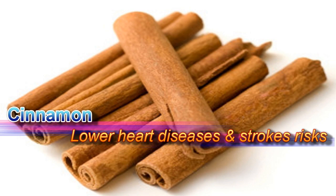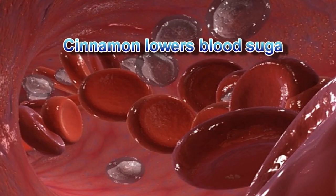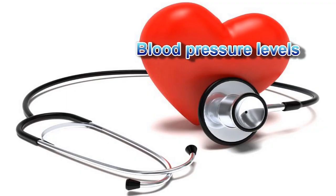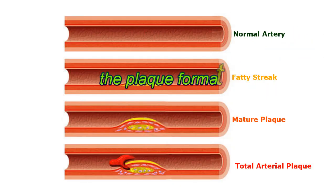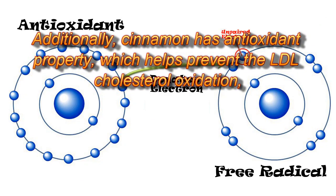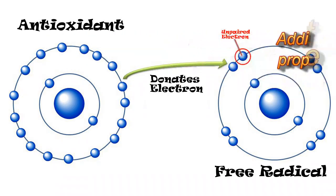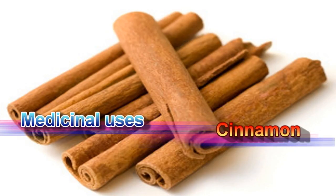Cinnamon lowers heart disease and stroke risks. Cinnamon lowers blood sugar, cholesterol, and blood pressure levels. Cinnamon lowers LDL cholesterol responsible for the plaque formation. Additionally, cinnamon has antioxidant property, which helps prevent the LDL cholesterol oxidation, thus preventing inflammation of arteries and further plaque formation. Medicinal uses of cinnamon.